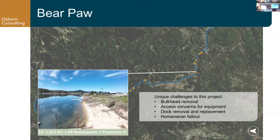I don't know if you noticed in the video of Alex, but we had that bulkhead. So this is that site that has that cement bulkhead. We're going to try to remove that and replace it with some root wads and coconut coir logs and matting and other components. And access was also a concern. The one homeowner that fell out was the one that was going to let us access the shore here. So we'll have to come up with an ADA plan for sure next year. And then again, side dock removal and replacement as well.